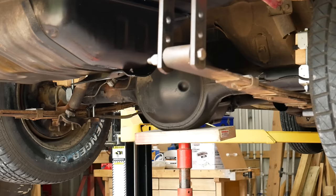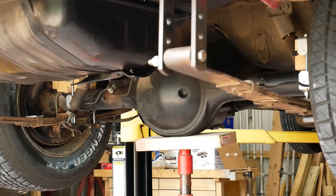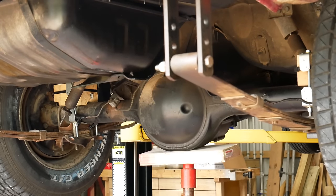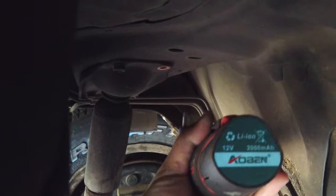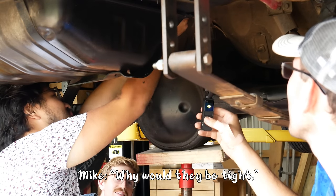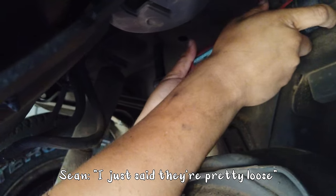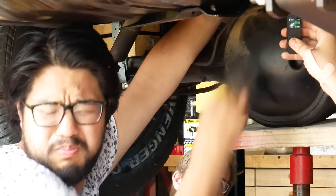And once those have been removed, we can drop down the jack to relieve pressure on the springs and pop the shocks out of the bottom plates. To release the top ends of the shocks, we have to remove these mounting plates that bolt to the body. Pretty loose. Why would they be tight? Everything else is loose. I wasn't surprised. I just said they're pretty loose.